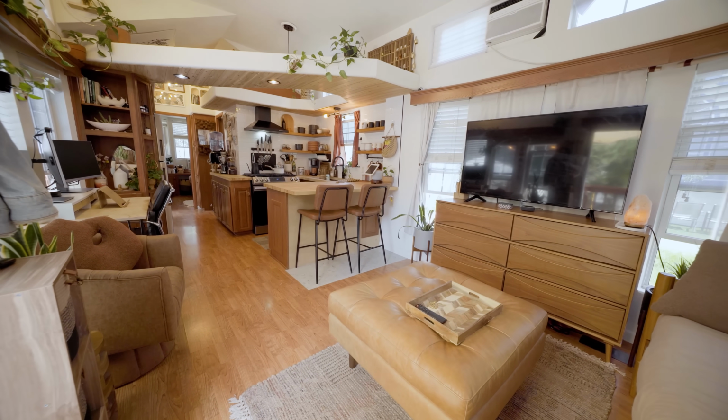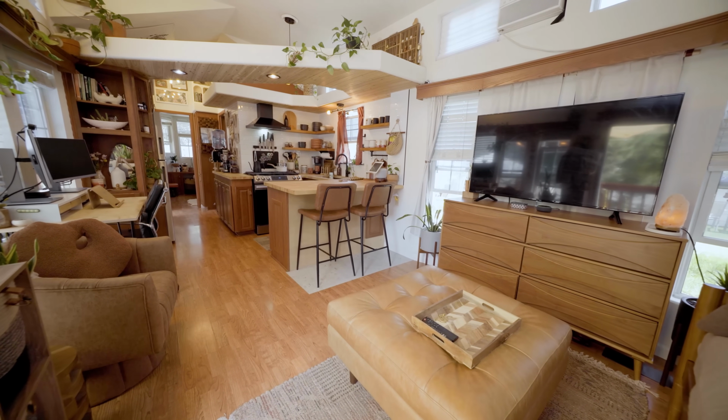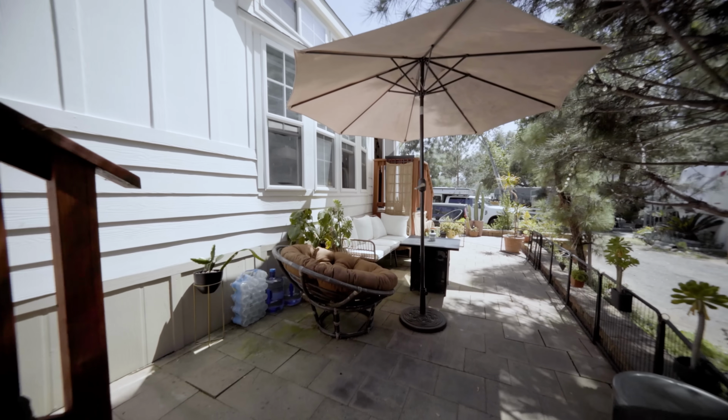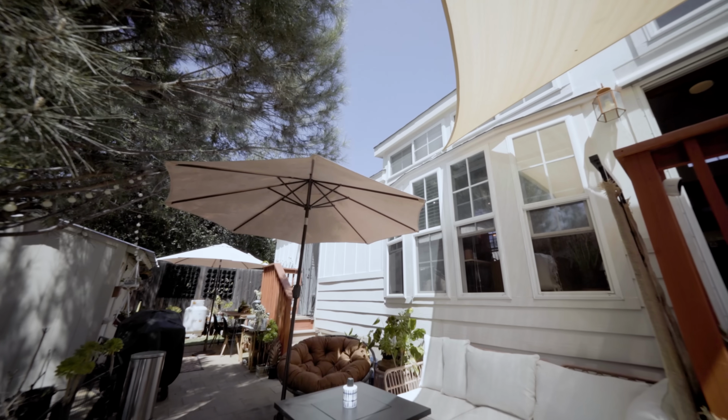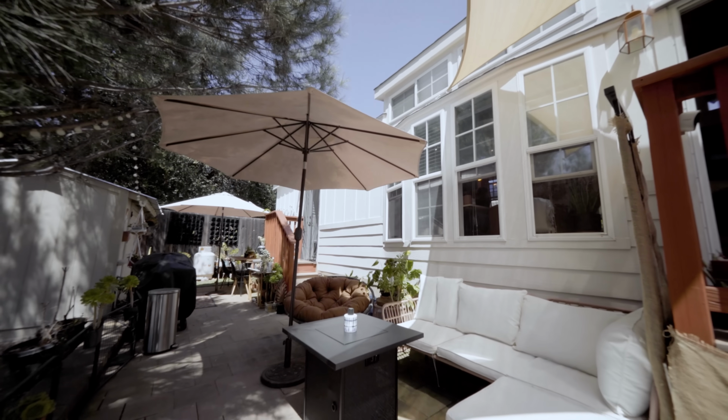I found one like this for sale on the other side of the community, and I came and checked it out, but it had just sold. And so she said she had this one for sale, and this one I actually liked better, not because of the inside as much, but the yard space was awesome. And it's back here, it's actually in a little cul-de-sac and super friendly community. It has all the right amenities.